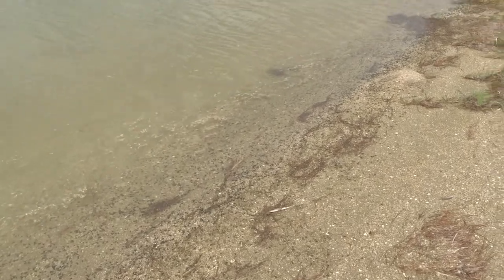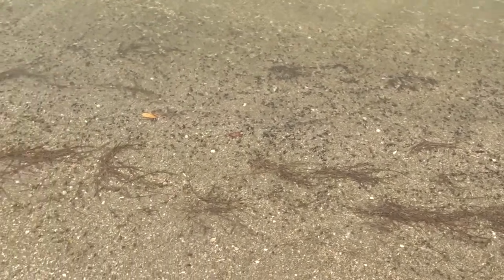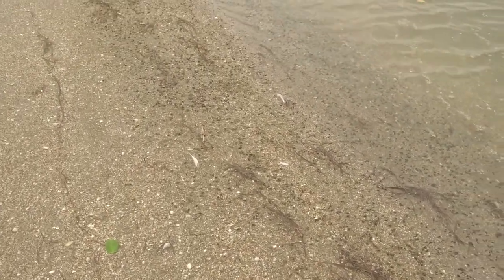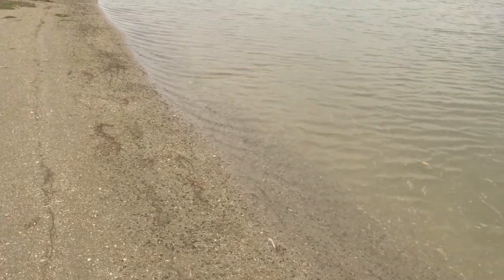We're at the water's edge of the tide pool. I wanted to just show you how we have our seagrass built up. And if you notice all those little spots, those are all augers. So this is a nursery for the snails.